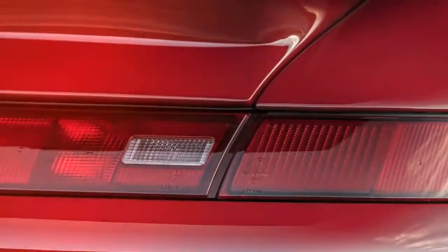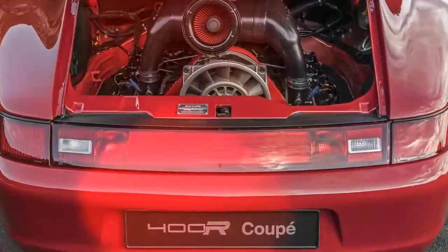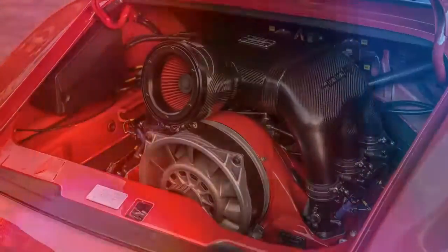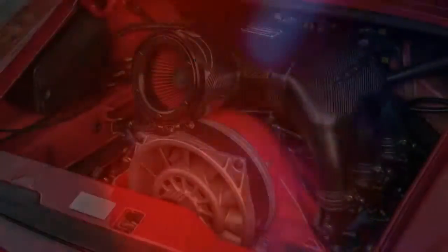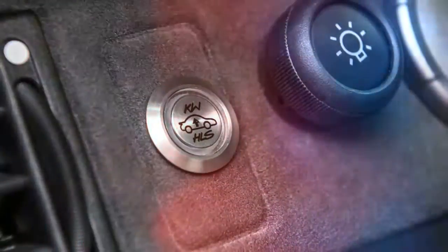Revs were capped at 7,800 to help engine life and reliability. But don't be surprised if customer cars come with a little extra oomph on request.